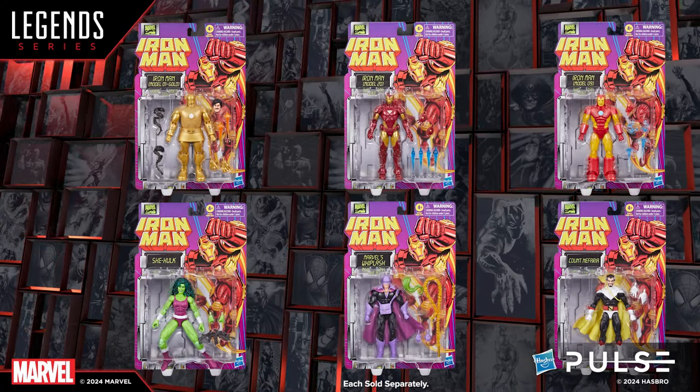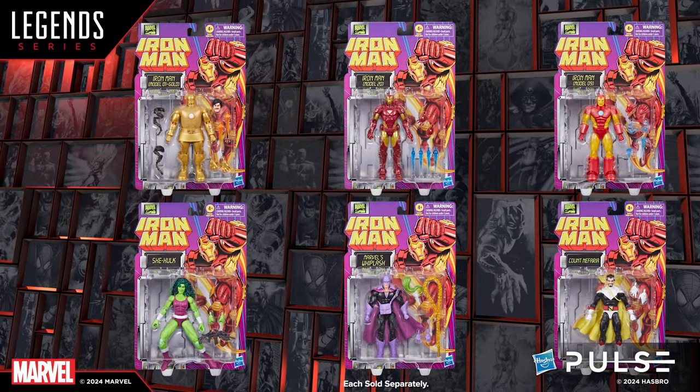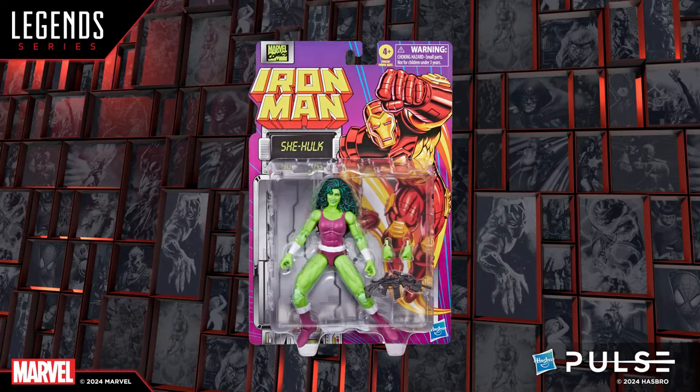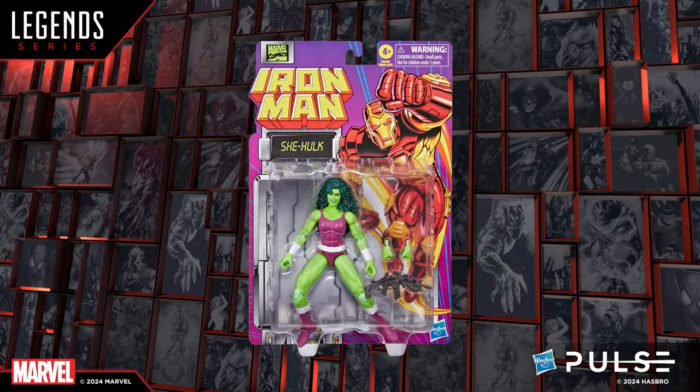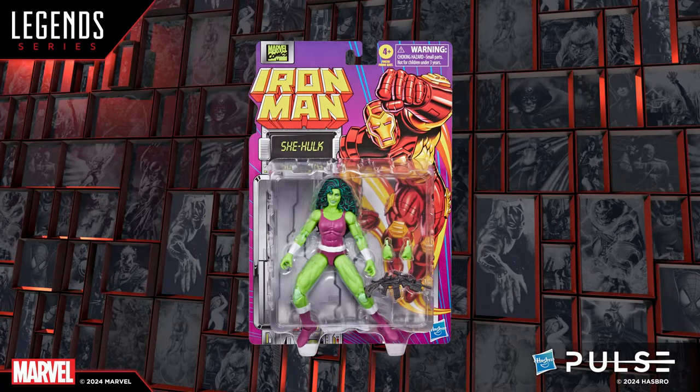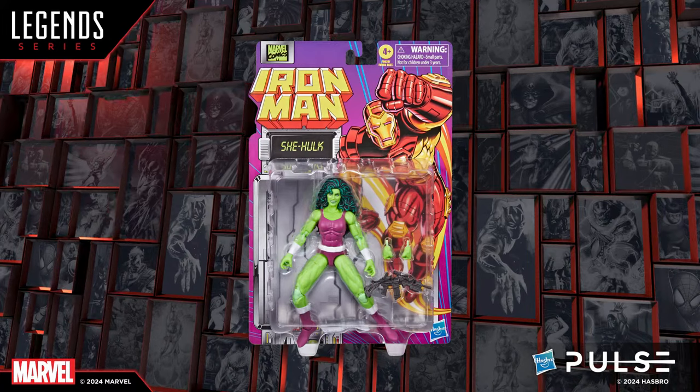Who's your favorite in this wave, Dwight? We were talking about it 2 seconds ago. I love my girl Jennifer. She-Hulk is beautiful. I'm so glad to have gotten a chance to do a much needed update of a classic version of her, and I think she looks really fantastic. I love the coloring. The classic kind of 80s bright green is really fun.